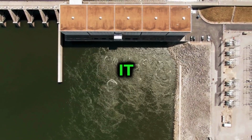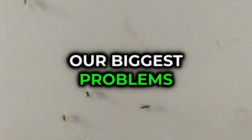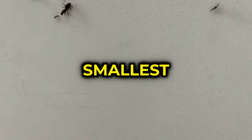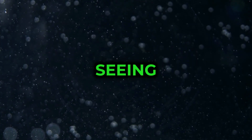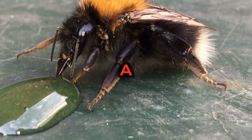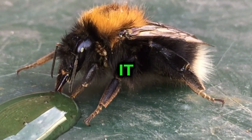It's amazing when you think about it. These tiny creatures, they might hold the answers to some of our biggest problems. Yeah. And it all starts with understanding how they use energy. Who knew? The smallest things can teach us the biggest lessons, right? Absolutely. So next time you see an ant just running around doing its thing, remember, you're seeing a tiny powerhouse, a vital part of the planet, and way more important than we realize. Couldn't have said it better myself.